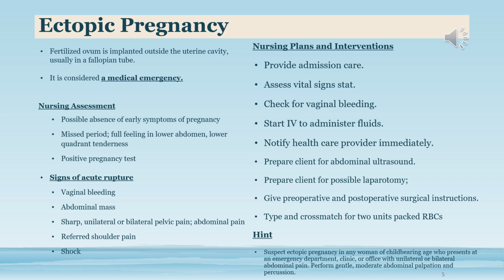You can have what is referred shoulder pain, and we'll talk about this a little bit later when we talk about placental abruption and uterine rupture. That's the one thing that these patients will get, and it's crazy, right? But if you think about it, when we're talking about referred pain, in our body, there are places that do not have pain receptors. So we get pain in other areas to tell us something is wrong, but it's in a different area. For this instance, there's not a lot of pain receptors in that uterus. So it refers to the closest nerves, which ends up being shoulder pain.